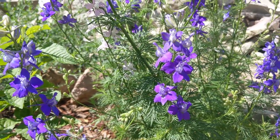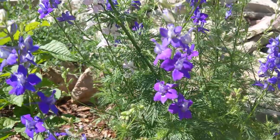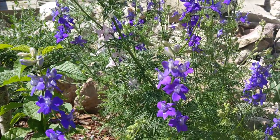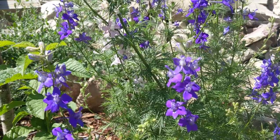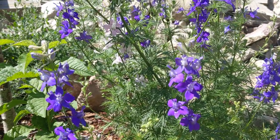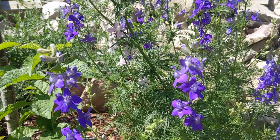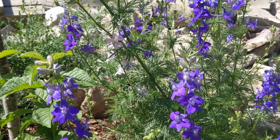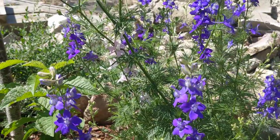These are from the delphinium family. These are typically just annuals, so they'll come up, look really pretty for a year, and then die. Unlike the delphiniums, which are a perennial, which will come back year after year. So hopefully I get a good production of seeds so I can have some more of these growing next year. Really quite a nice plant here for Southern Colorado.